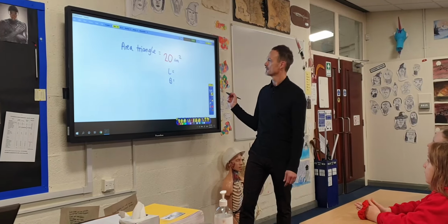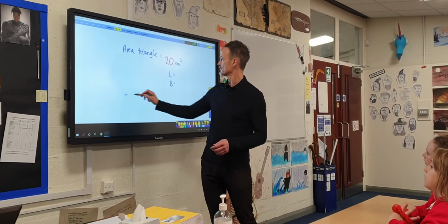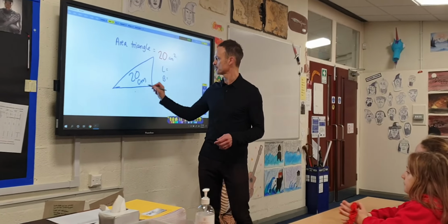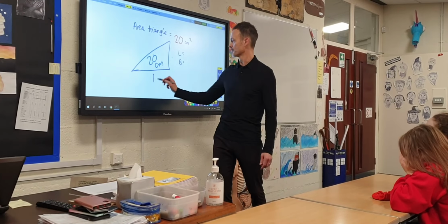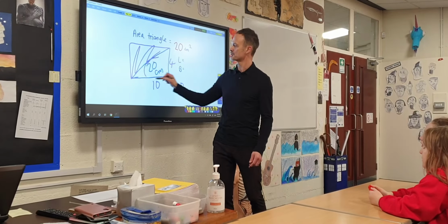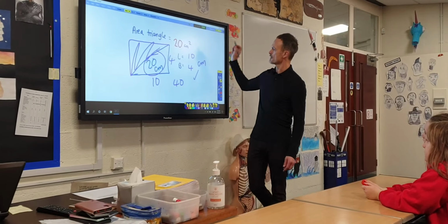Next. Area of a triangle. Coops, do you want to sort this one out for us, please? We got 20 on the area. We've done quite a lot of these. I think people have got the hang of it. We're working in centimetres. Coop, can I have a possible length and a possible breadth? 10 and 4. Okay, so we've got 10 times 4, which is 40. That's for all of this, so we half it and we get back to 20. So 10 and 4. Works well. There are other answers available.